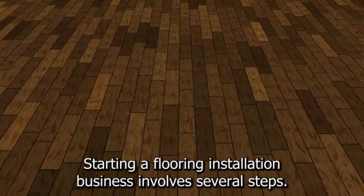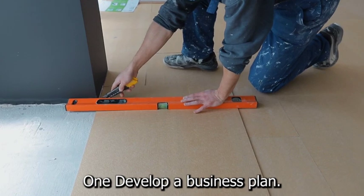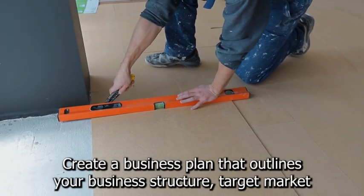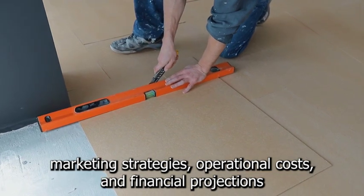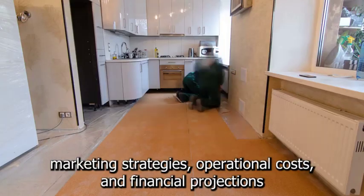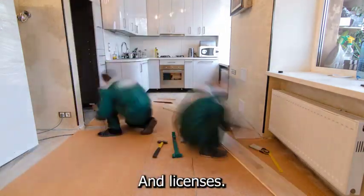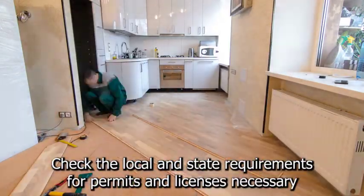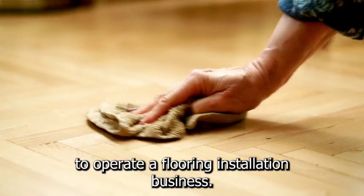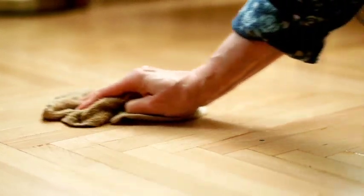Starting a flooring installation business involves several steps. Here are some essential steps to consider. 1. Develop a business plan. Create a business plan that outlines your business structure, target market, marketing strategies, operational costs, and financial projections. 2. Research and obtain required permits and licenses. Check the local and state requirements for permits and licenses necessary to operate a flooring installation business. You will also need to get insurance coverage to protect your business.